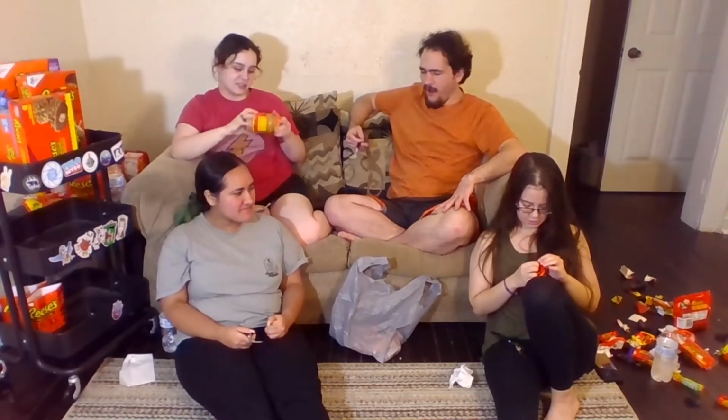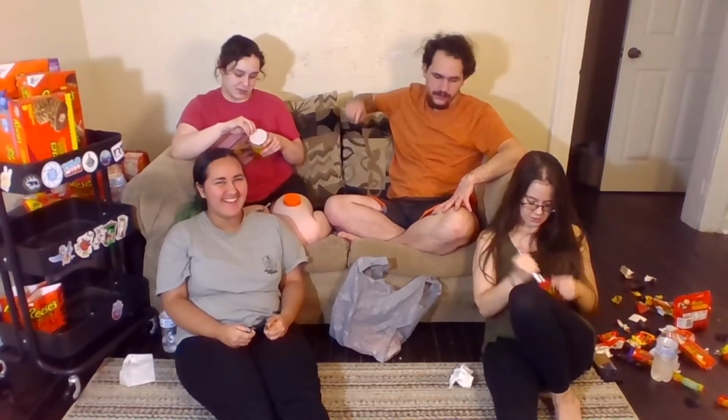Okay, so this is literally just creamy Reese's peanut butter. Do they have crunchy Reese's peanut butter? They didn't have it at the store. No, I doubt it. As far as I've seen, no.